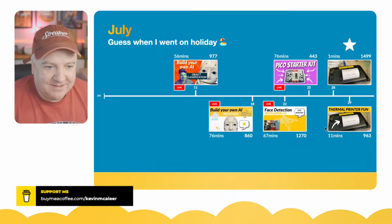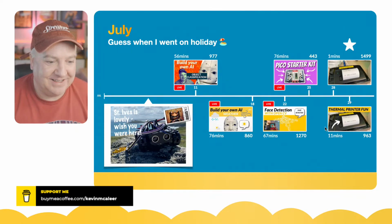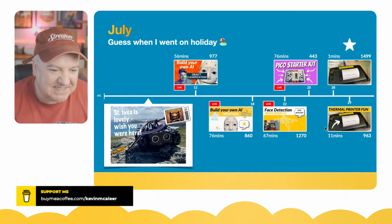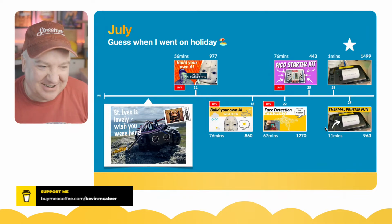So yes, when did I go on holiday? I went on holiday at the beginning of July to St. Ives, and I even took my little robot. That's my Pico Smiles with me. And that's actually a legitimate Canadian stamp with a robot on it. I was quite impressed that they had robotic stamps. So do you take robots on holiday, or is it just me?